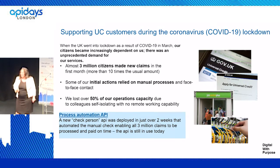Now, the first step in any of those claims is to ask the citizen to call in to a job centre to validate who they are. So we had to do something really quickly that enabled us to process those claims, but still be able to validate who the citizens were to keep our payments safe.